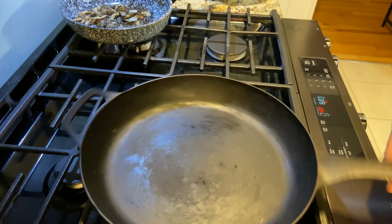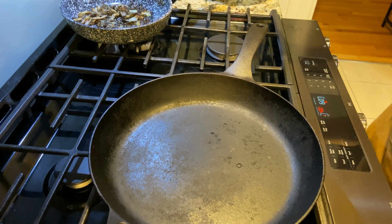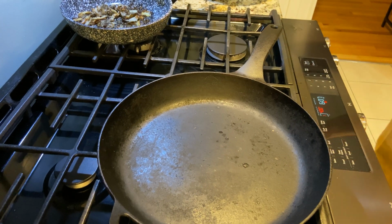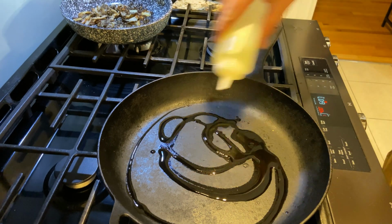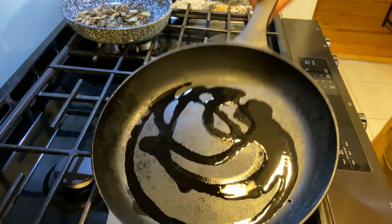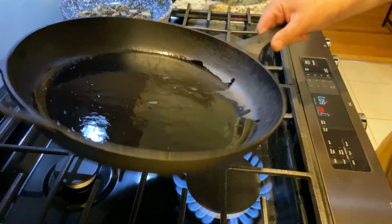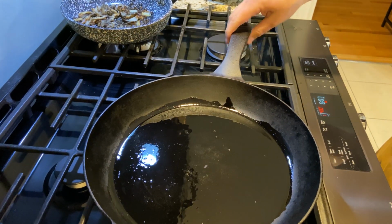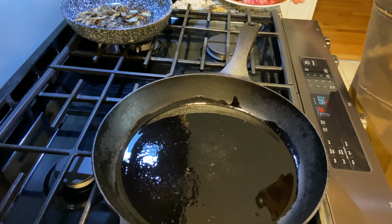I've had this cast iron preheating for about 10 minutes on low just because I wanted it to start to warm up, and I'm gonna increase the temperature to about medium high like I said before. You're gonna want a little bit of neutral oil, not a ton. I'm using vegetable oil. If you wanted to use something else, you totally could. You could use grapeseed oil or avocado oil, just something with a high smoke point so it's not gonna burn or ruin the flavor of your steaks.